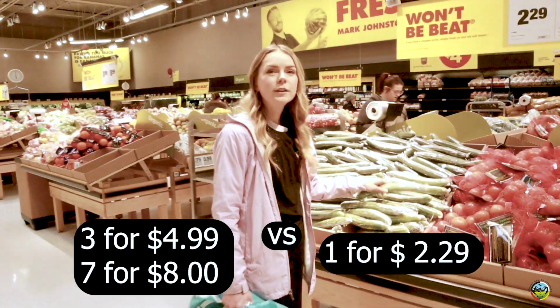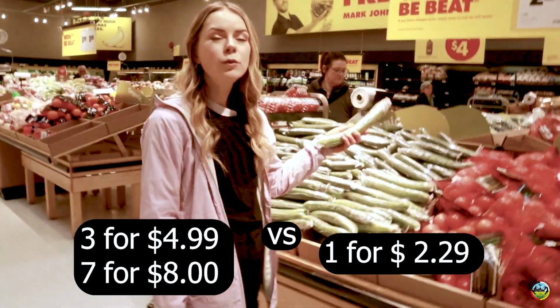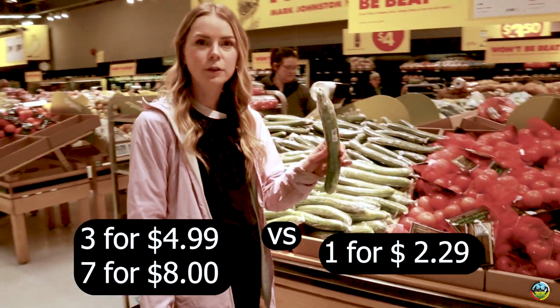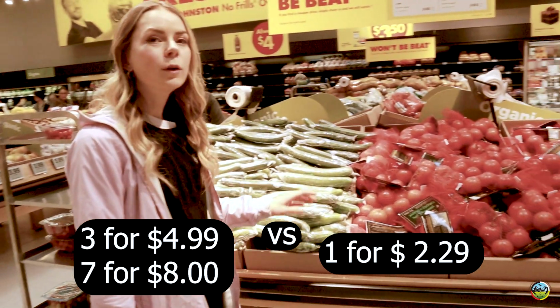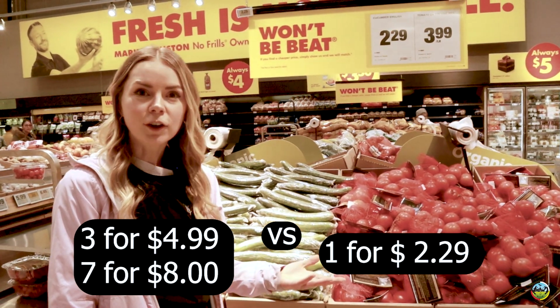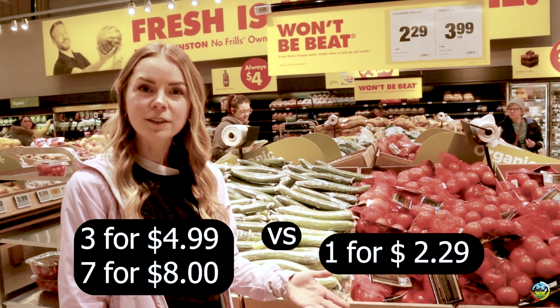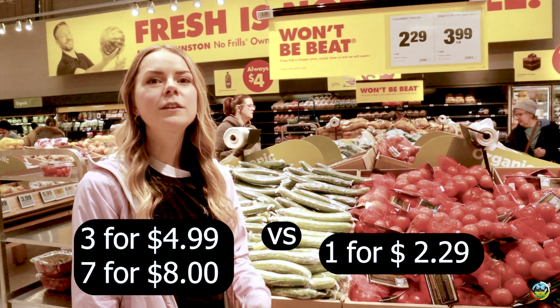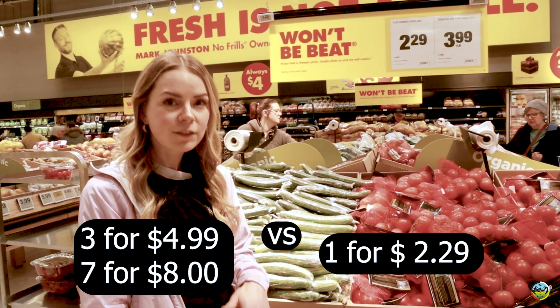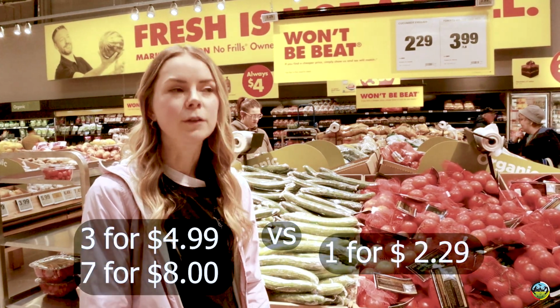And if we were going to look at the cucumbers when we're just buying one at a time, it's going to be $2.30 per cucumber, $2.29. Or we could have 3 cucumbers for $5, which would work out to maybe around $1.75. So that's a good deal. Or we could do $8 for 7 cucumbers, and that's looking like just over $1 per cucumber.